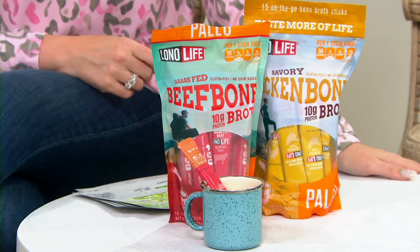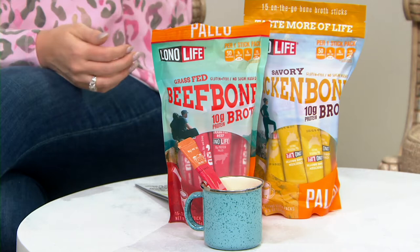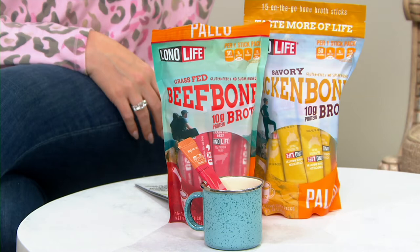A lot of athletes like to have a cup of warm bone broth after they work out for that protein punch. And when I say protein, not just regular protein, collagen-rich protein, 10 grams. There's only 3 carbs, 0 sugars. And guess what? Your snack that you're talking about, instead of those empty calories coming from the vending machine, that could be 150, 200 calories, this is 50 calories of honestly just warmth and soothing to your soul on these cold winter days.